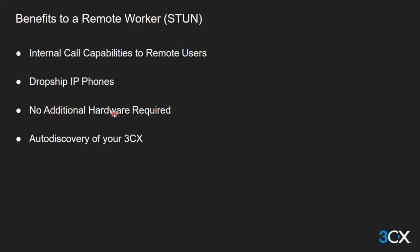No additional hardware required, because SBC might require you to have a server, right? So you have to install it somewhere, like say for example a PC, and it's dedicated to that SBC setup. You can also have a laptop or the microcontrollers that are supported.